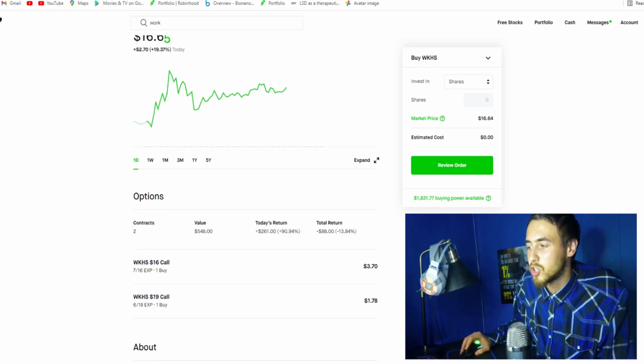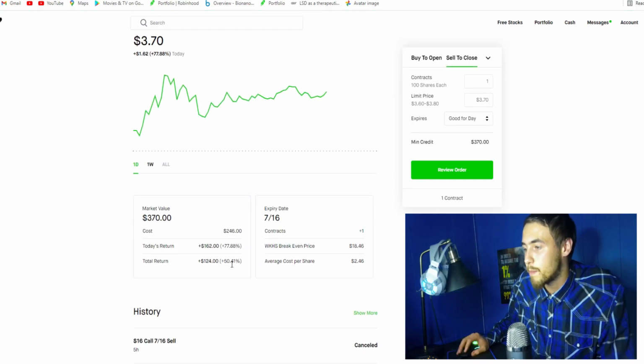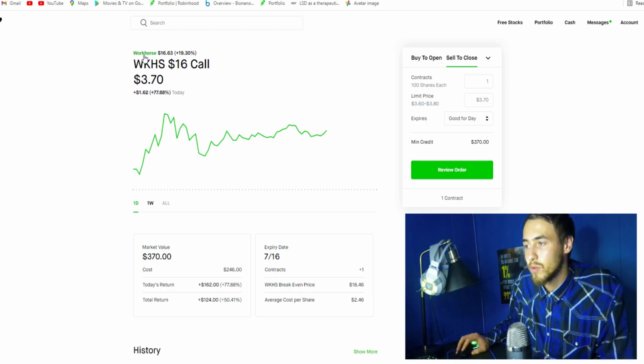As far as the trades that I put on, first things first, we do have a Workhorse $16 call for July 16th. This one is up 50.41%, up $124. Bought it at $246, currently at $370. So I really like that trade.